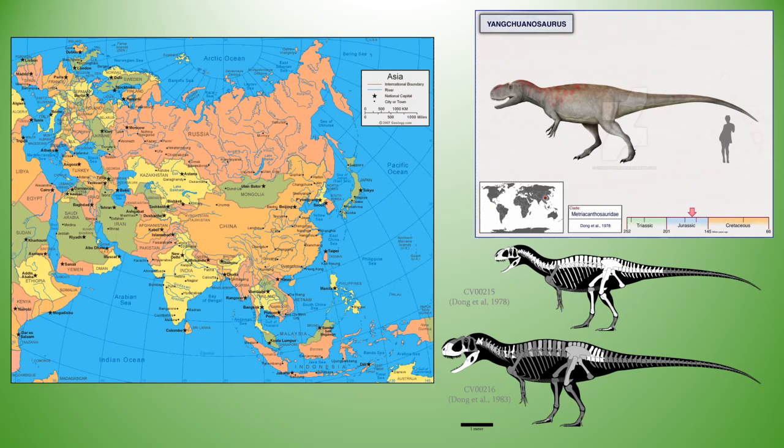And so that probably means that the top one could possibly be a teenager or a juvenile or otherwise a subadult, whereas that bottom one is an adult. And so that's how some Yangchuanosaurus skeletons are, but there's only small amounts of Yangchuanosaurus specimens, but hopefully there's going to be more to be found.